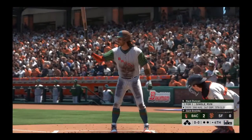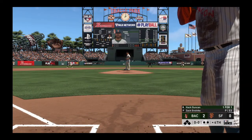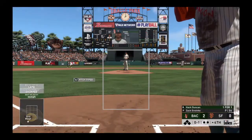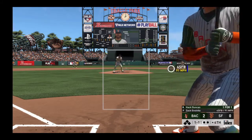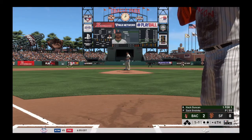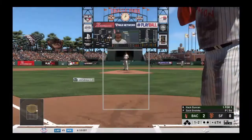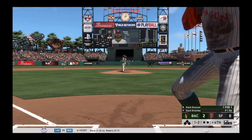Stepping into the box, Hack Duncan. He'll lead it off against Zack Greinke to open up the inning. First pitch of the at-bat. Weak grounder down the line at third, but a foul ball here, 0-1. Now the pitch. Inside, ball 1. Grounded up the first baseline, but this will get foul. It's a ball and 2 strikes. Set to deal on a ball and 2 strikes.